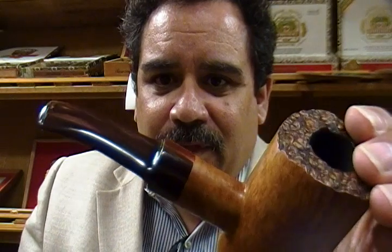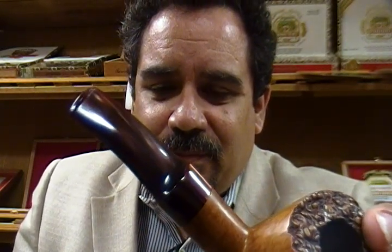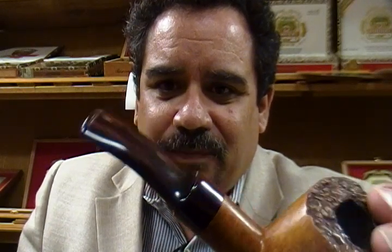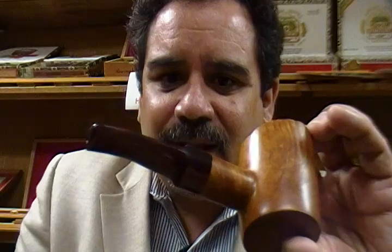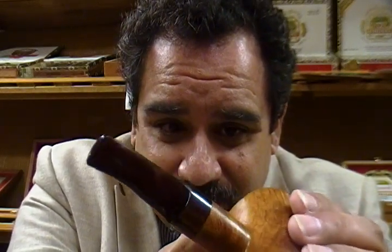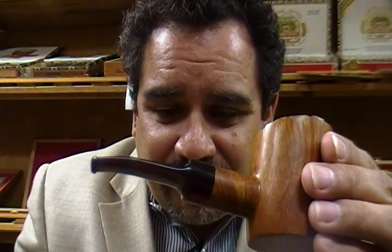So there you have it. This week's MVP is the Mario Grandi poker pipe with my new Floyd Norwood custom sangria red colored saddle stem in lucite, and I love it. I love it. And there you have it.